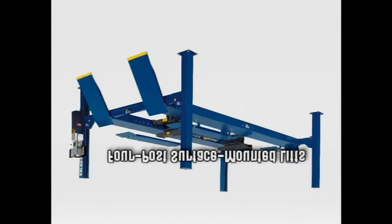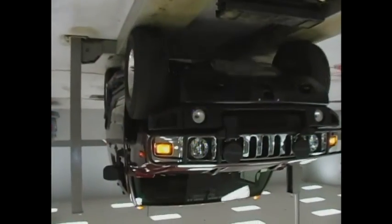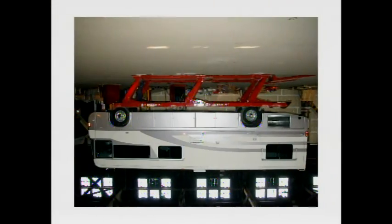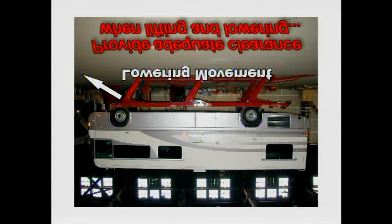The four-post surface-mounted lift is commonly found in many muffler, oil change, transmission, and alignment shops. It allows the vehicle to be driven onto two runways and lifted by its tires, exposing the underside of the car. This parallelogram style lift uses a lifting mechanism that moves the vehicle a short distance, fore or aft, when lifting or lowering. When using this type of lift, it's important to provide adequate clearance while raising and lowering the vehicle.